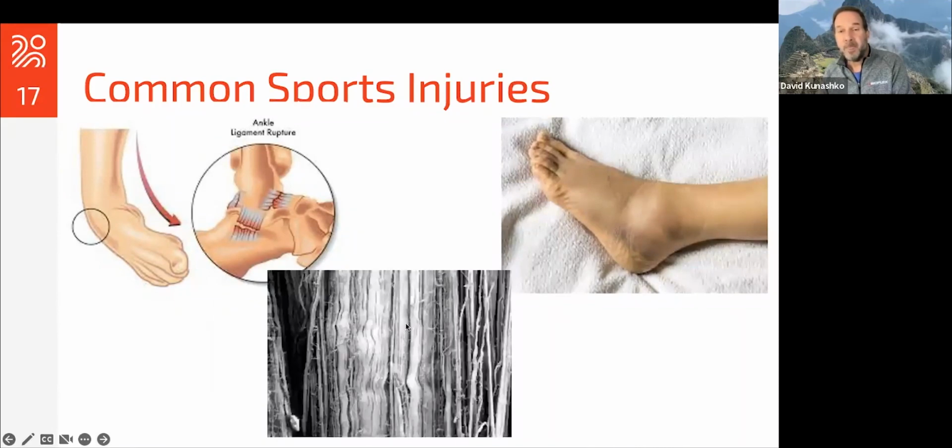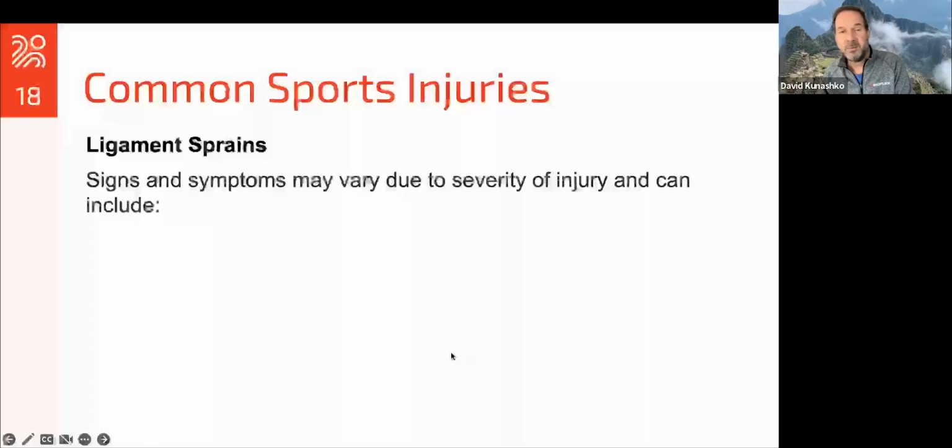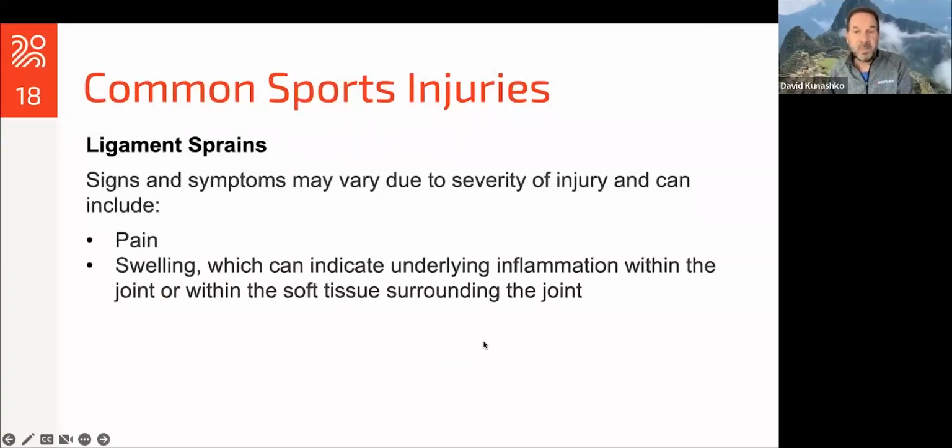If you look at the ligament itself, this is a normal ligament. You can see the collagen fibers are parallel in nature, which provides a lot of integrity to the joint, but not a lot of elasticity. So when you turn over an ankle, you actually will tear some of these collagen fibers. Signs and symptoms, as I've already mentioned, include pain and swelling. The swelling can indicate underlying inflammation within the joint or the soft tissue around the joint.